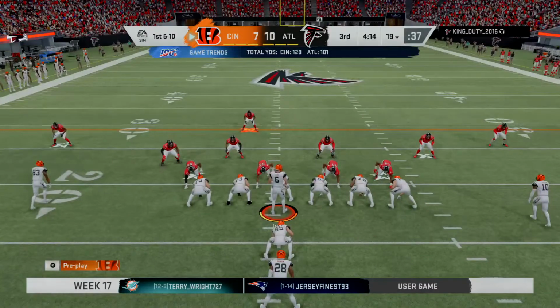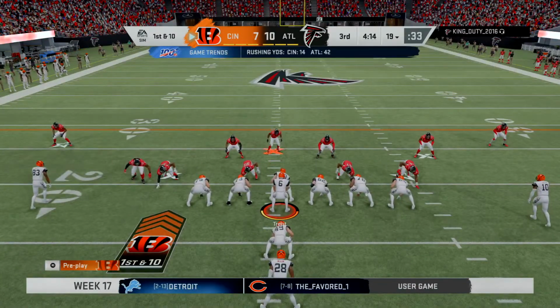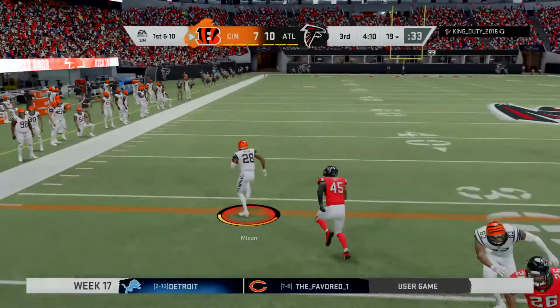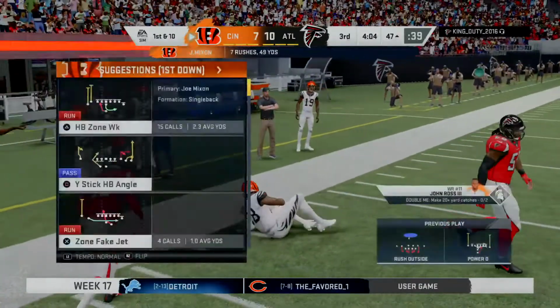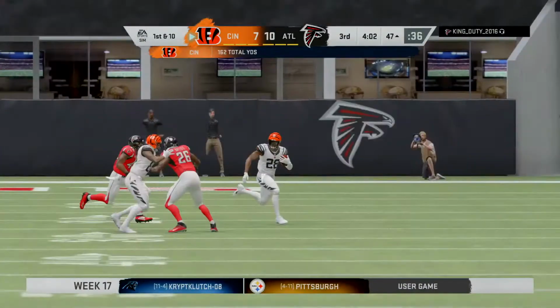The Bengals drive about to get going. Their defense has done the job. Now it's the offense's turn as they've got it 1st and 10. Here's Joe Mixon as they start on the ground. And he'll be taken down, but not before they work it across midfield. It's a gain of 34.